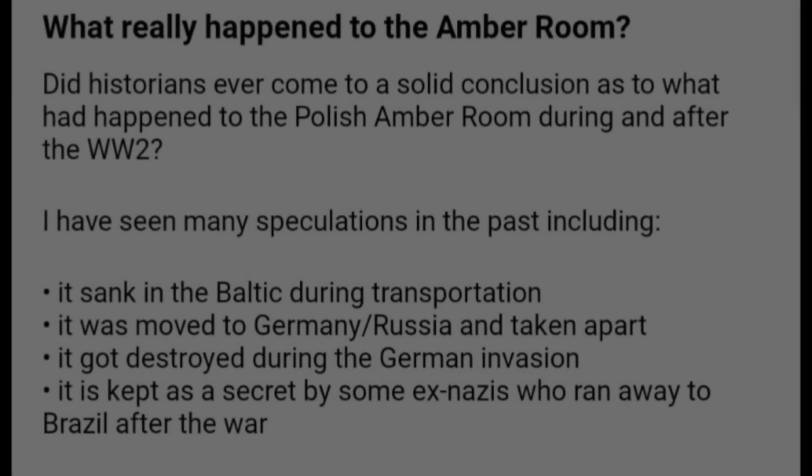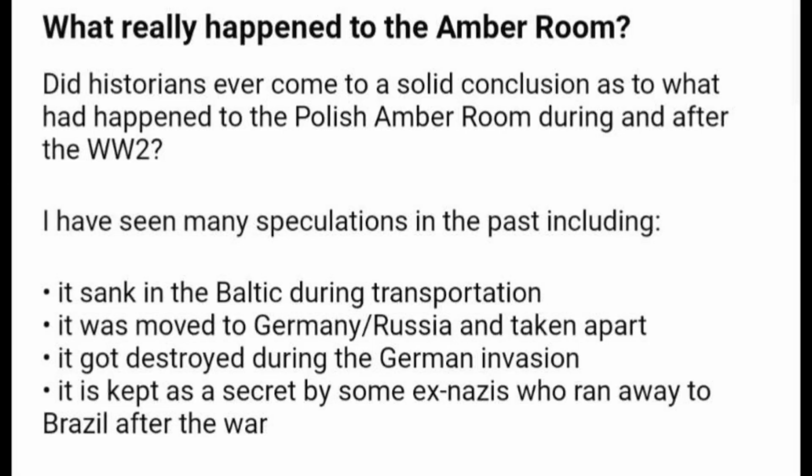To the Reddit comments. So this is by SZYGER. What really happened to the Amber Room? And they said, I've seen many speculations in the past, including sank in the Baltic, moved to Germany, Russia, taken apart. It got destroyed in the German invasion. It was kept as a secret by some ex-Nazis who ran away to Brazil after the war.